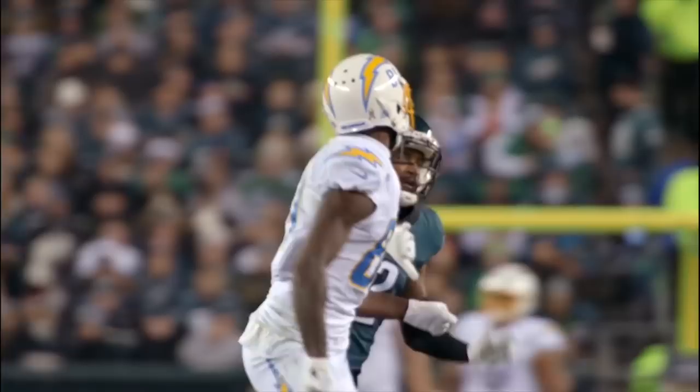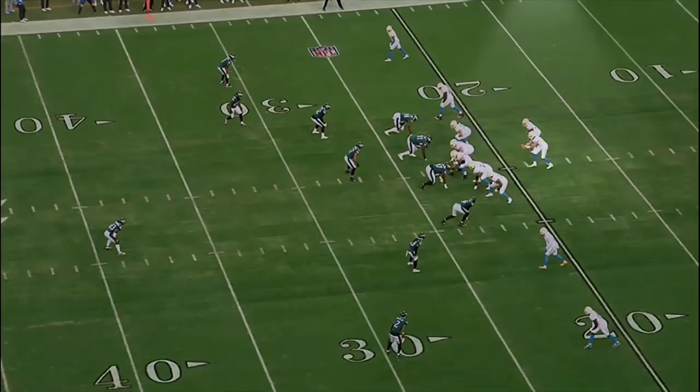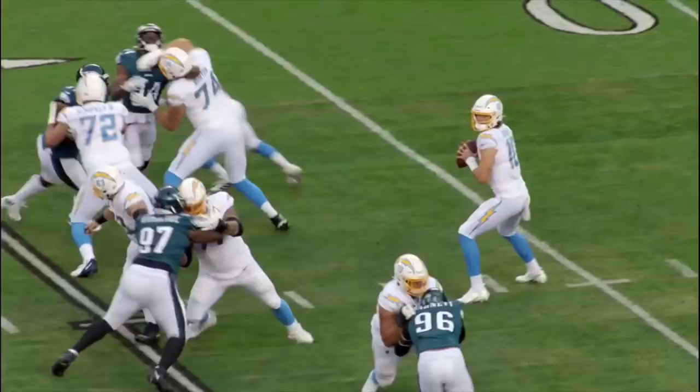This throw is not for everybody, folks. Don't try this throw at home. Play four, watch the footwork here. This is a quick three-step drop. Ball, on time, outside, away from the defender. A lot of good things.